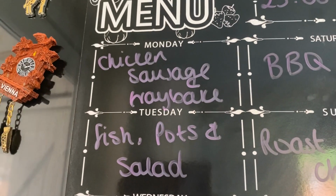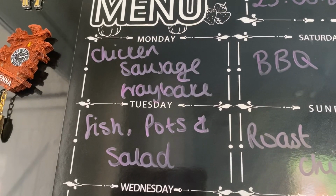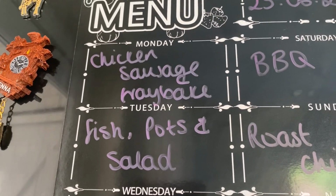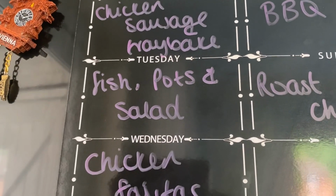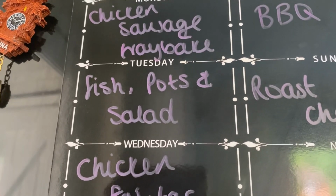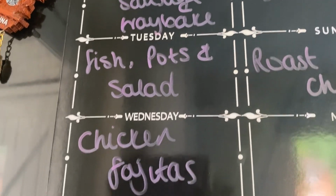Monday I'm going to do the chili chicken sausages from Muscle Food and do that as a tray bake with some veg. I've got some sweet potatoes and peppers and bits and bobs that need using up, so I'm going to do a tray bake. Tuesday we're going to do fish, potatoes and salad. I've got sea bass, cod or tuna steaks in the freezer, so we'll see what we fancy.